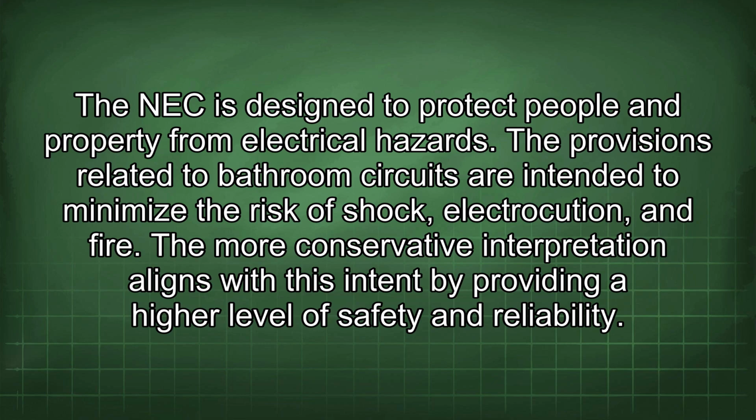The NEC is designed to protect people and property from electrical hazards. The provisions related to bathroom circuits are intended to minimize the risk of shock, electrocution, and fire. The more conservative interpretation aligns with this intent by providing a higher level of safety and reliability.